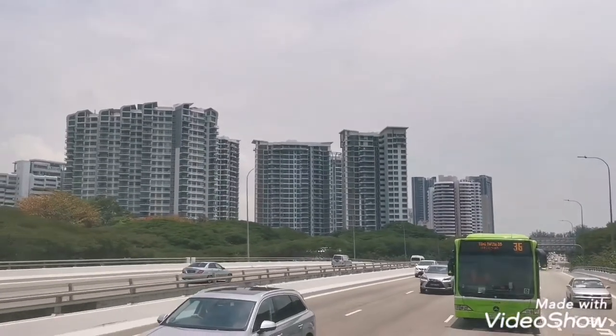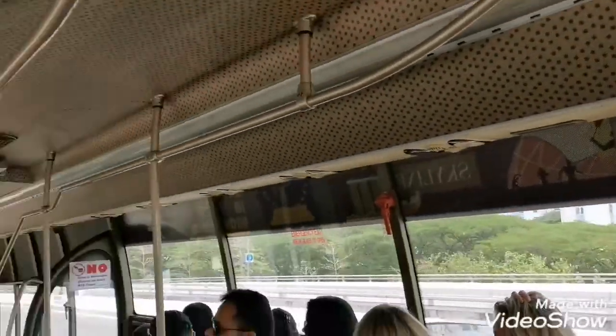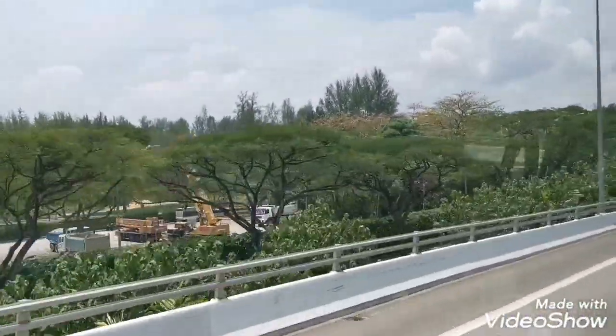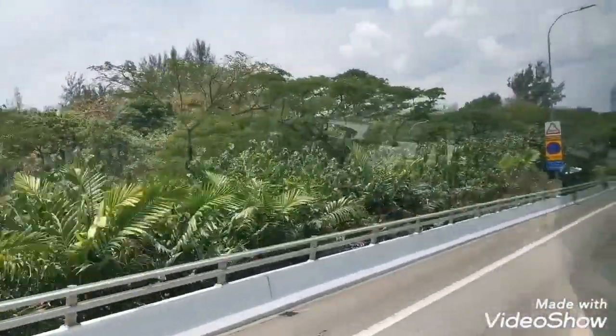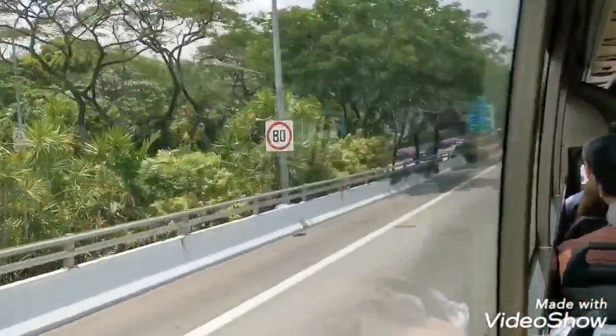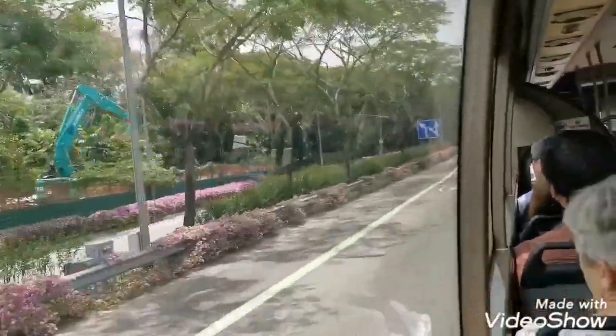And on the left side, there is a triple tower building which you cannot see so well from this angle, but there's a funny-shaped thing on the rooftop. That's called the Sky Park of the Marina Bay Sands Hotel.